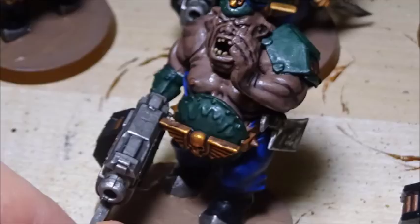That's it. I've done that. 3 company commanders. You might need another troop choice in there somewhere. You need some troops. Oh yeah, you have to upgrade some of those Leman Russes to tank commanders. But you're looking at 9 Leman Russes and 100 plus infantry. That's what you're looking at. Yeah, I think Leman Russ spam's going to be a big thing.